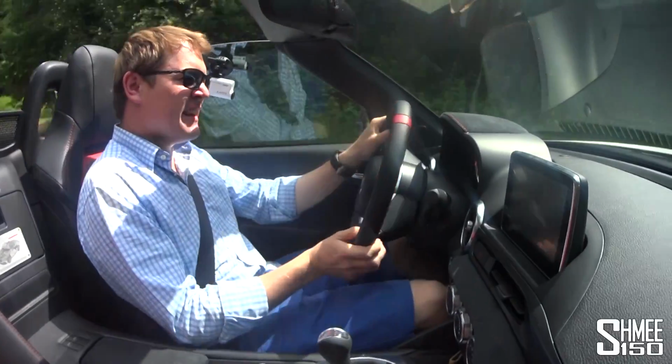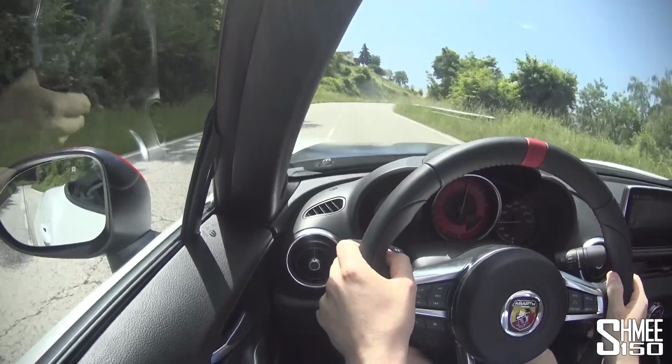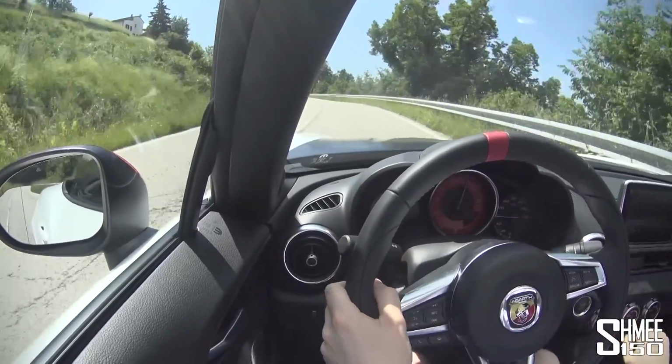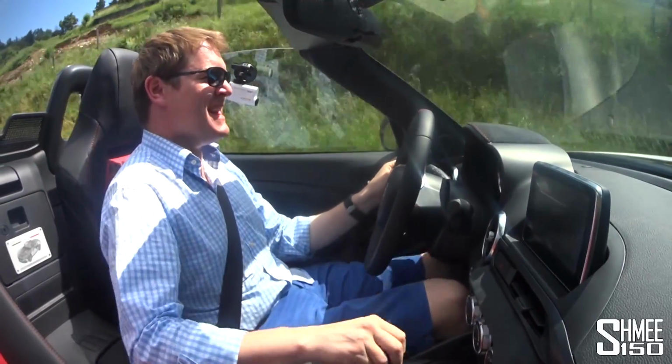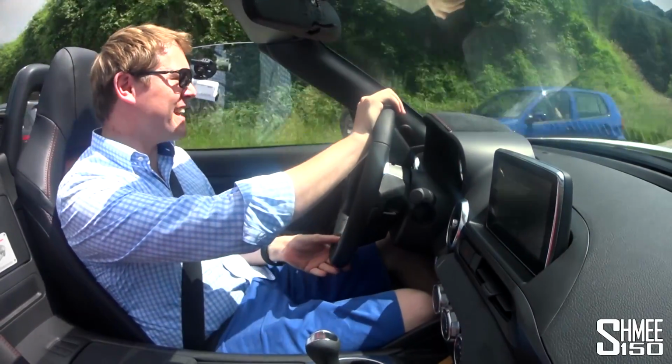Let's stretch the legs a little bit. Rev it up to the 6,500 red line. Oh, couldn't quite get there between those corners. That was awesome, the crack on the upshift, that was amazing. I wasn't expecting that at all. That's exactly the character of this car.